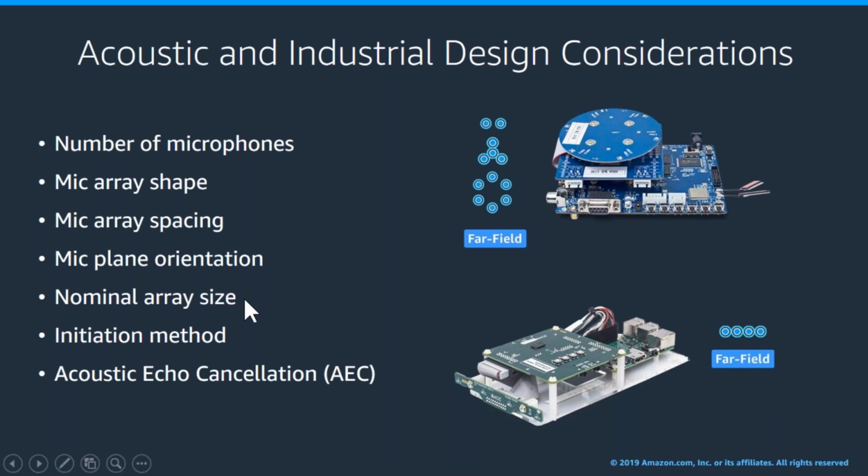The nominal array size is the physical measurement that we list in millimeters of the microphone array. The initiation method is how Alexa is invoked, for example, by pushing a button, a push-to-talk solution, or a wake on voice, where you just have to speak the wake word Alexa. And then finally, acoustic echo cancellation. So AEC is important for the case of when music is playing, for example, out of the device, and AEC enables the music that's playing to be canceled out from the speech that also happens to be the utterance that's happening at the same time. So you're able to barge in and speak your command even when there's a loud music playback happening.